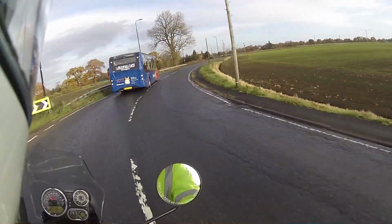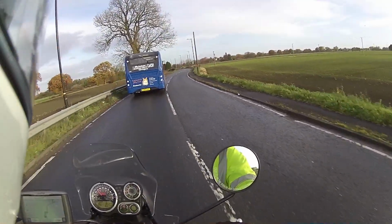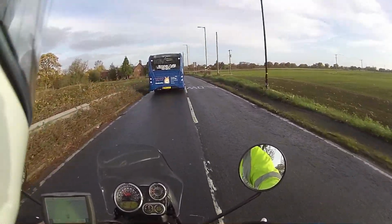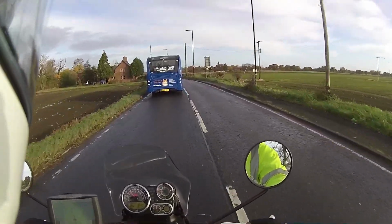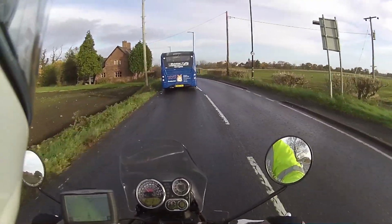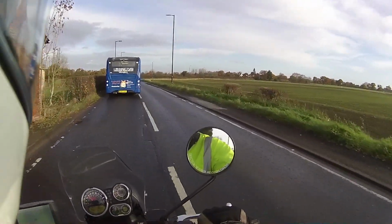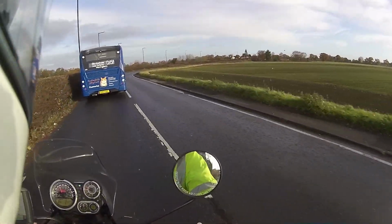And of course, if I had my RT, I'd have been past him there. But that's the other thing you get used to riding a bike which has a bit less power. A bit more relaxed, a bit more laid back. You know you're not going to be able to overtake unless there's quite a significant opportunity, which I think this will count as.